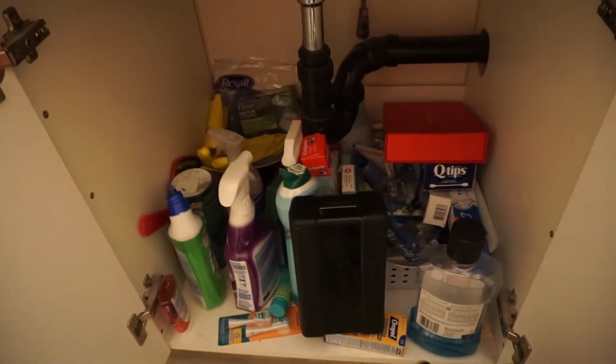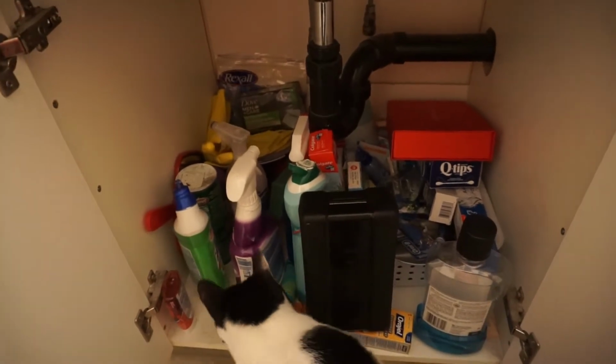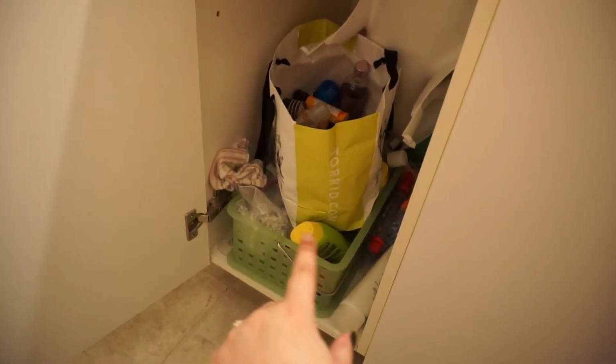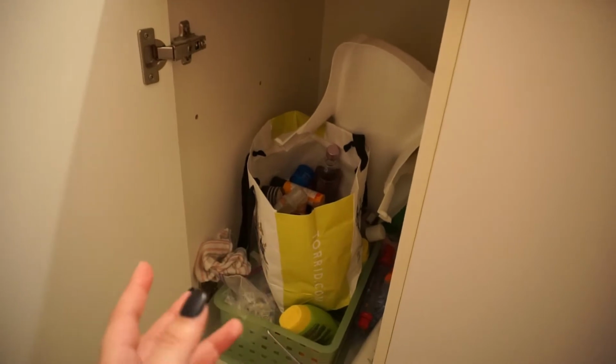And then this, it has looked worse, but it could definitely look better. So I need to go through here and just reorganize as well. And then finally over here is more kid stuff. Bennett's bath chair, he doesn't use that anymore. And then these are all like skincare samples that I have. I have pared through them, but I want to pare through them again. So that's what we're working with.